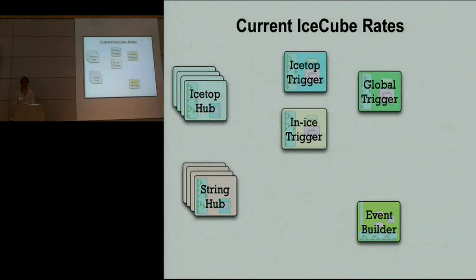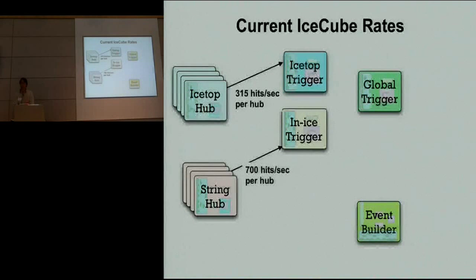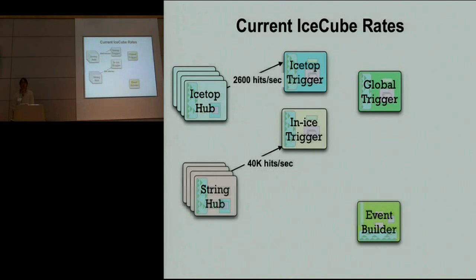Okay, hopefully I got this right. I went through this morning and tried to get a sense of the different rates. These are actual numbers from runs that happened, I think, yesterday or the day before. The IceTop hubs are seeing about 315 hits per second, and that's one particular IceTop hub. String hubs about 700 hits per second, which when you combine them together is 40,000 for the string hubs and 2,600 for the IceTop hubs. That's what the respective triggers see from their subsets.